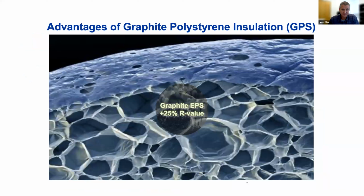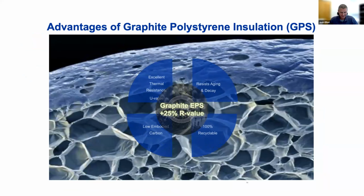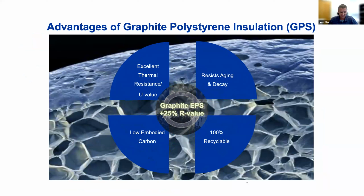Hi, everyone. So GPS, if you're not aware, is EPS with graphite added into it. It was patented by BASF, and the graphite improves the performance over a normal EPS. It adds roughly 25% R value increase over EPS. And it meets all of the same normal standards of EPS. So if you're used to working with EPS, GPS is the same, it just provides better properties. So you can go to the next slide.